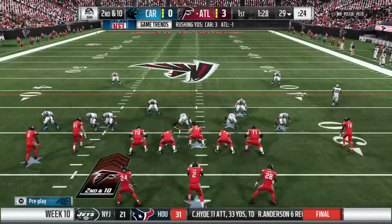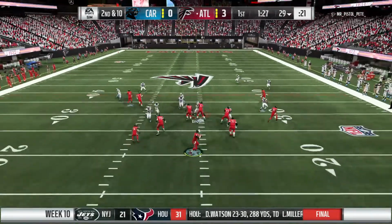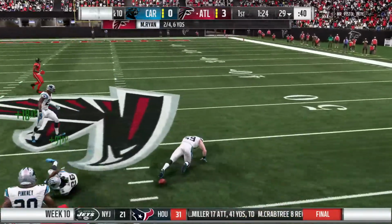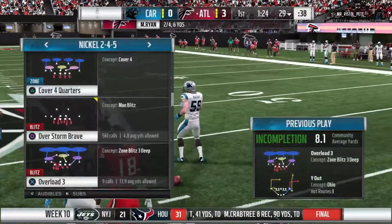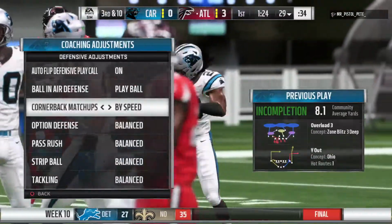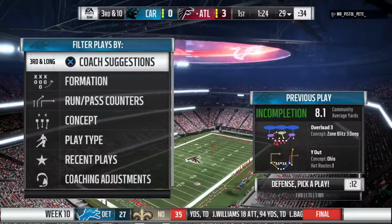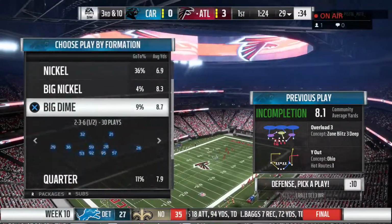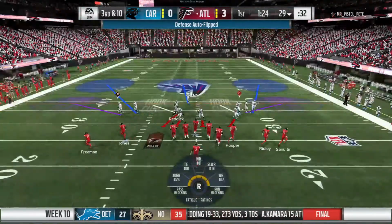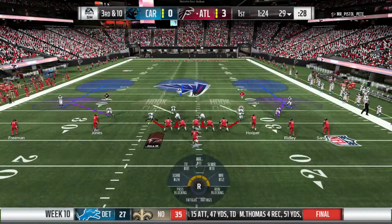Here's 2nd and 10 now from the 29. 2nd and 10. It's Ryan again. And incomplete there. A nice hit. Jars the ball free and brings up third down. It's a lot of contact going on there, and in the end, unable to keep 2 hands on the football and bring it into his body. Everything looked pretty good until the finish. So back-to-back incompletions, and that has them staring at a 3rd and 10.